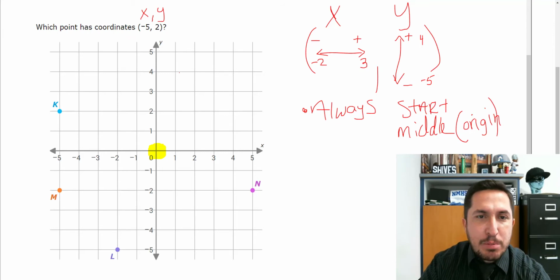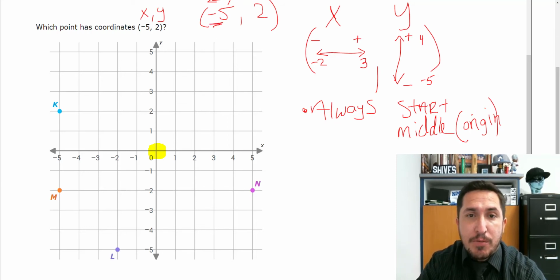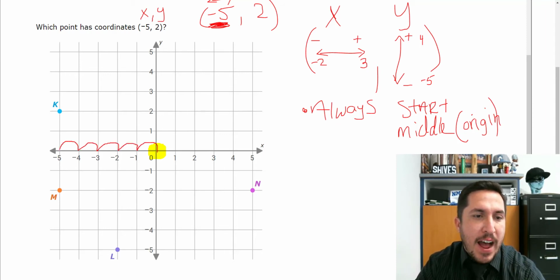Now let's do what the steps say to do. What are my numbers? My numbers are -5, 2. The first one tells me to go left or right. So am I going to go left or am I going to go right? I'm going to go left because it's negative. So I'm going to go 5 units to the left. Let's go. 1, 2, 3, 4, 5.